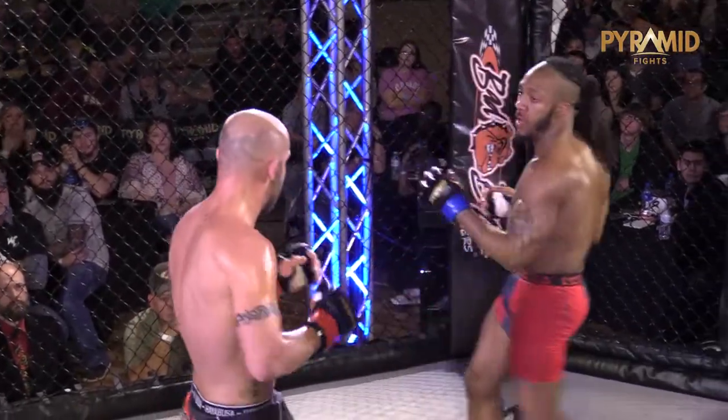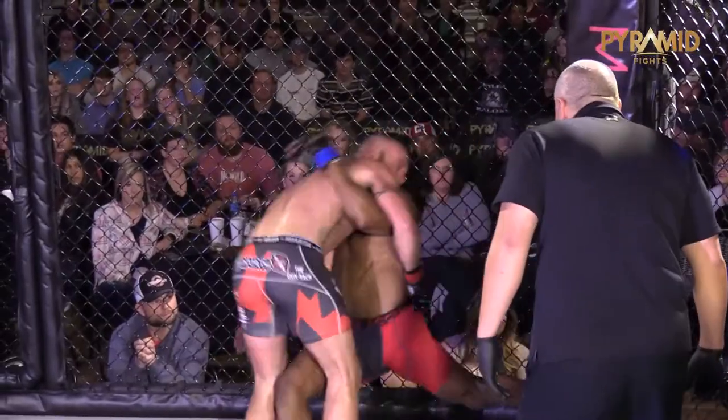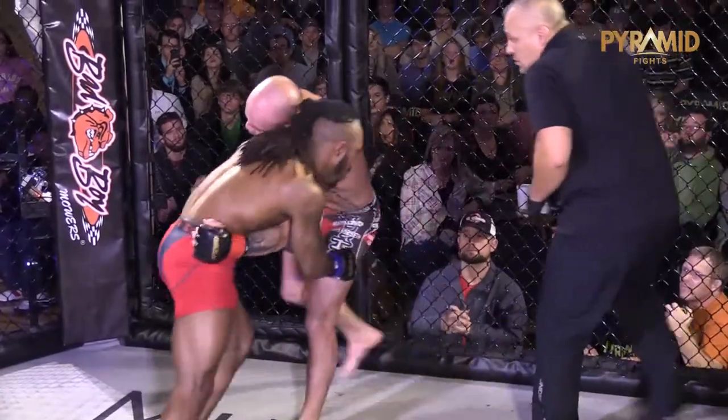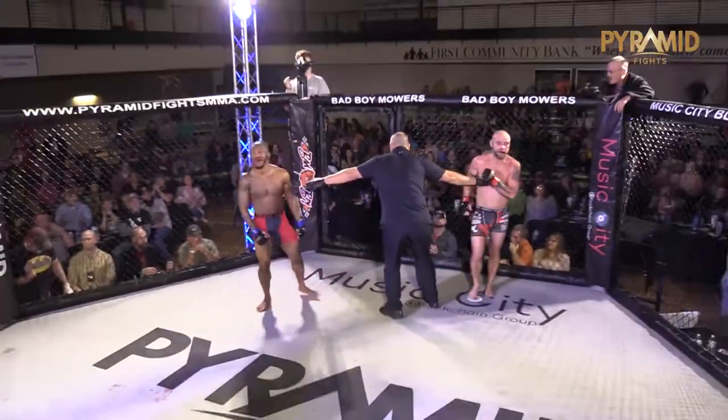Straight back. That's what's happening before. He's missing that too. And he goes right in, drops levels, and he looks like he's going to get. Oh, beautiful hips from Solo. Wow, beautiful takedown defense. Dime, round two. And the end of the second round.